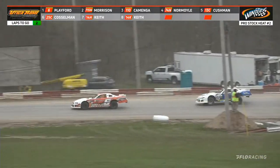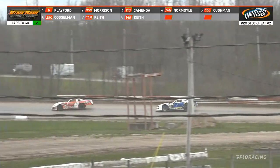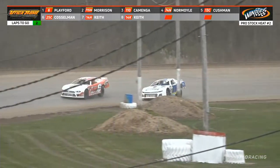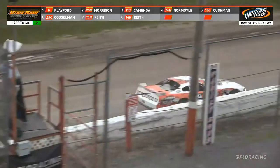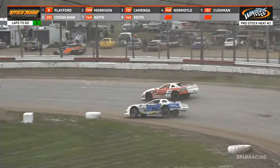Morrison is there. He'll drift up a little bit off of two. Clayford a little bit straighter off the corner. Clayford opens up a couple of car lengths. Cameron Gay trying to close in on the lead duo. I think he's going to run out of time. Cameron Gay might be a little bit quicker than both of these two, at least at the moment. White flag is out. One more time around. Cameron Gay is definitely closing in.